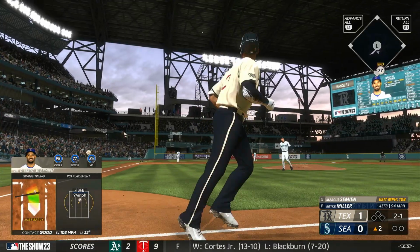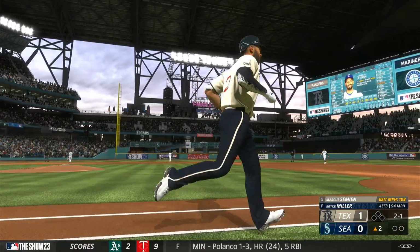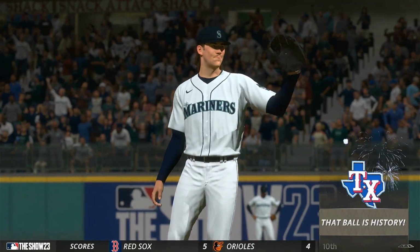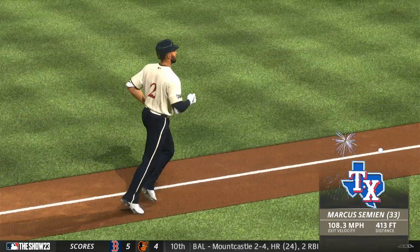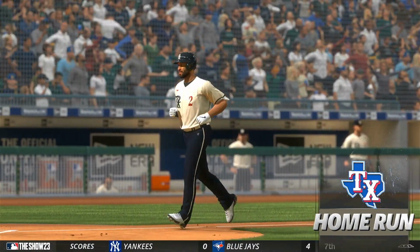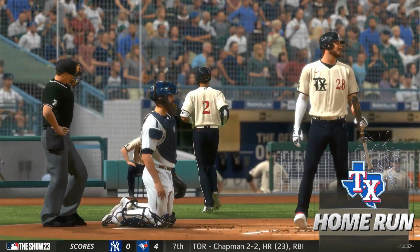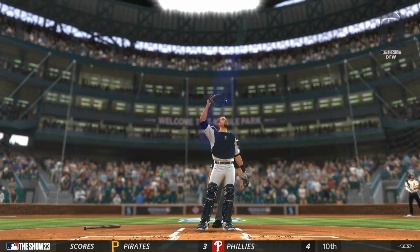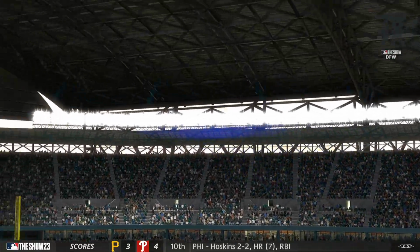Oh, this ball is crushed into left field. It's on its way and gone. He flexes his power with that swing, his 33rd homer of the year, and they add on. It's 2-0. Knew what pitch he wanted to hit, spit on some other pitches in this at bat, was very patient, and it paid off.